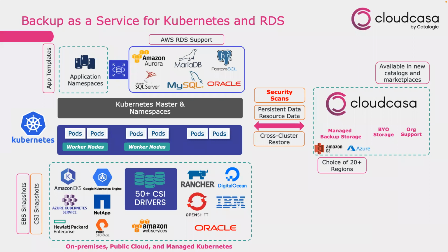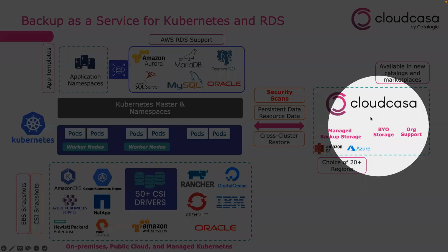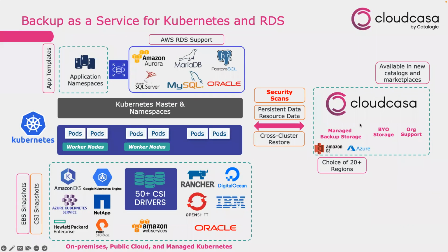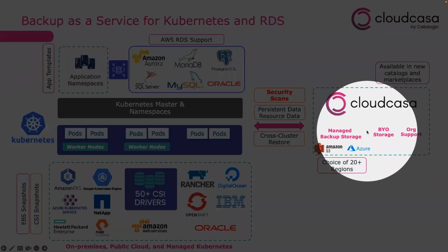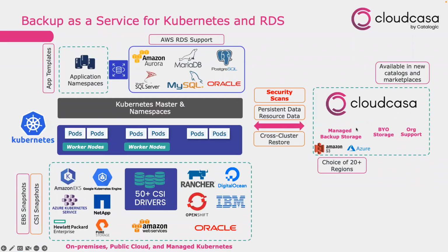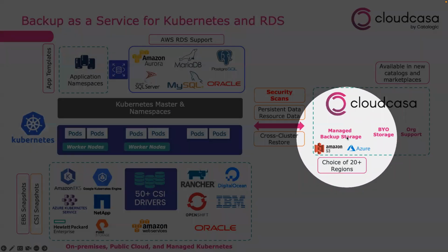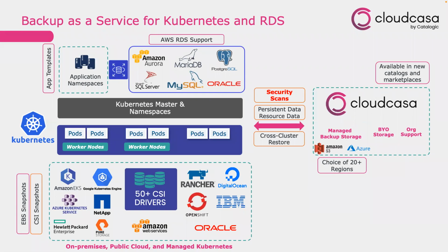And the other best thing I love about CloudCasa is that since it's a cloud service, a managed backup service, that means it's a software as a service offering. So you don't have to manage your control plane. You don't have to keep upgrading and maintaining your backup software because it's running a managed control plane. So CloudCasa helps you to manage the backup control plane. And also they provide the managed backup storage if you choose to. So you don't have to provision Amazon S3 or any other storage for the backup. But if you choose to, it does allow you to bring your own storage. You might use your own premises, any S3 compatible storage or any other popular S3 object storage.